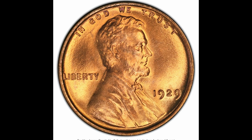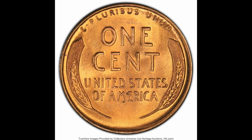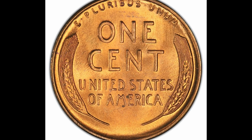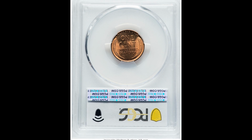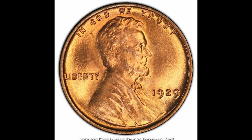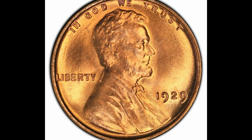So let's go ahead and start off with this 1929 1 cent coin graded by PCGS at a mint state 66. So when it comes to grading your coin, the coins can either be graded from 1 all the way up to 70 being the highest grade. This coin got that mint state uncirculated grade, which means this coin was never out there passing people's hands. This is a great coin to find in a collection because it was stored so properly and well.